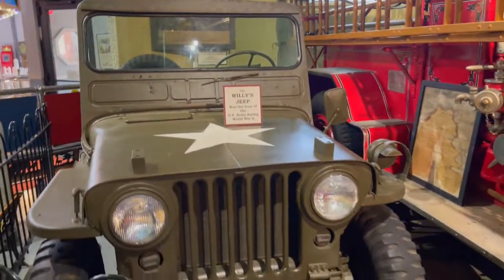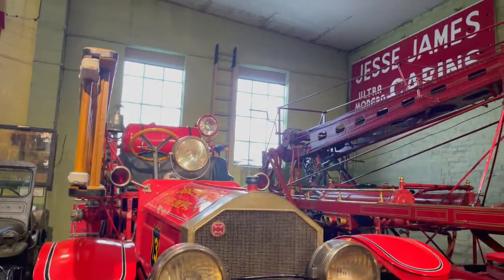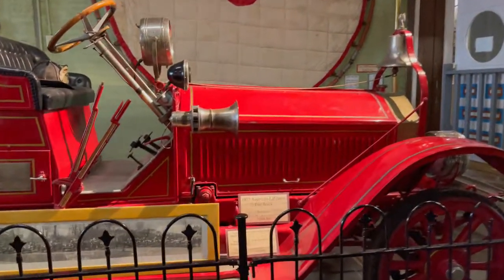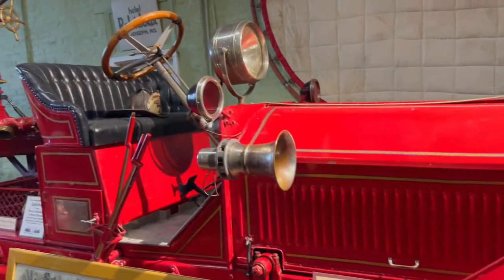All right, this is a Jeep from World War II, and then this fire truck here is called the American La France, and it is from 1922 as well. Now, this museum is just chock full of vehicles and transportation and all that kind of stuff, and I'm going to try to show you as much as possible.